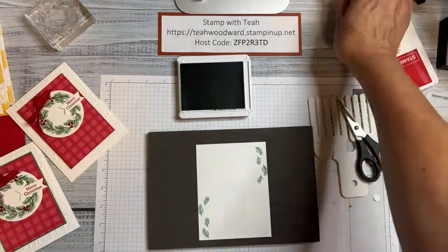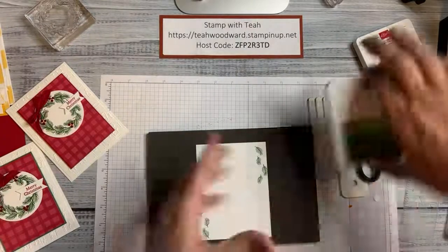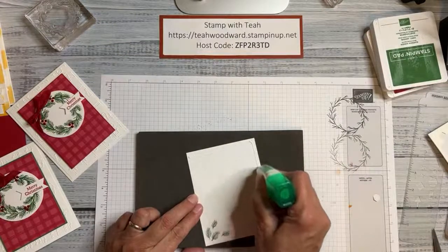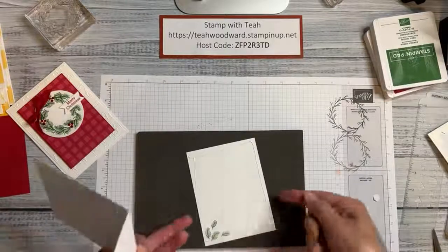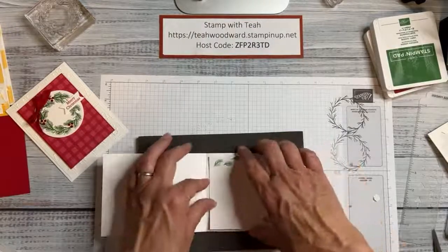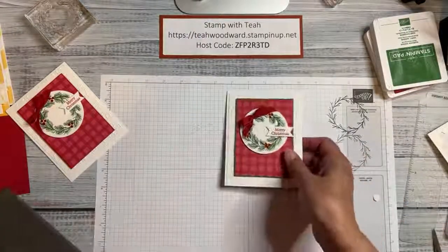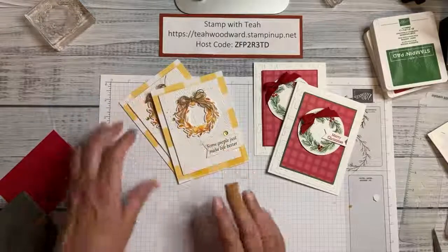Looking for ink on my hands. Going to put some adhesive on the back. Now, these wreaths would look beautiful if you were to make a tag that you wanted to put on a gift or a gift bag or a box. Here we go. So here's our two. Here are these cards. I hope you like them.